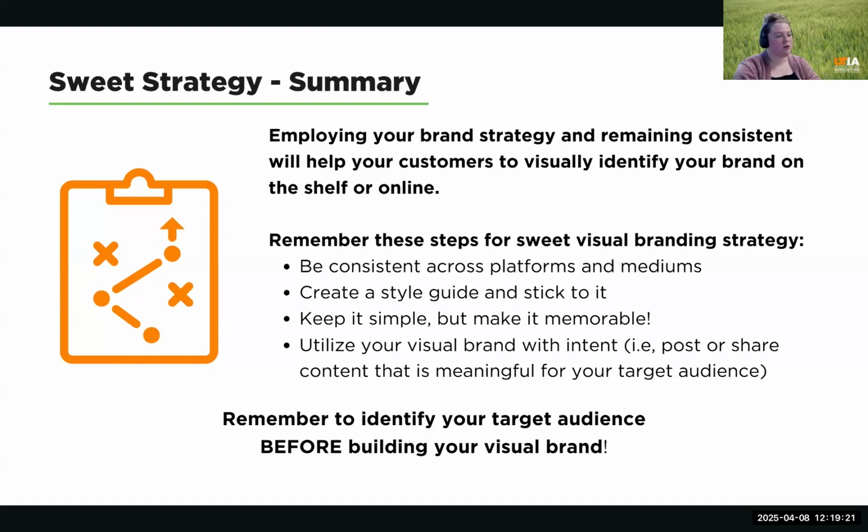Try to keep things simple, but just because it's simple doesn't mean it can't be memorable. You don't necessarily have to go all out. Less can be more when it comes to a lot of these visual branding and design aspects. And be very intentional with how you use your visual branding. We used that Patagonia example earlier. Patagonia is very intentional with the content they share, the pictures they use, and the colors they use. Try to keep that in the back of your mind.